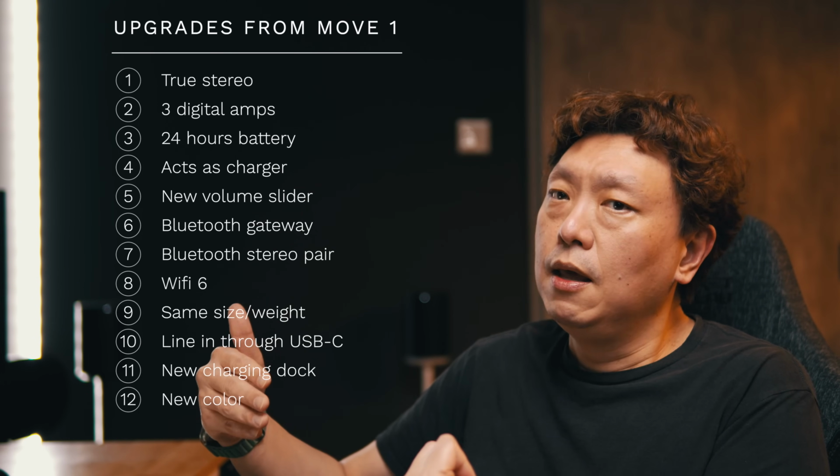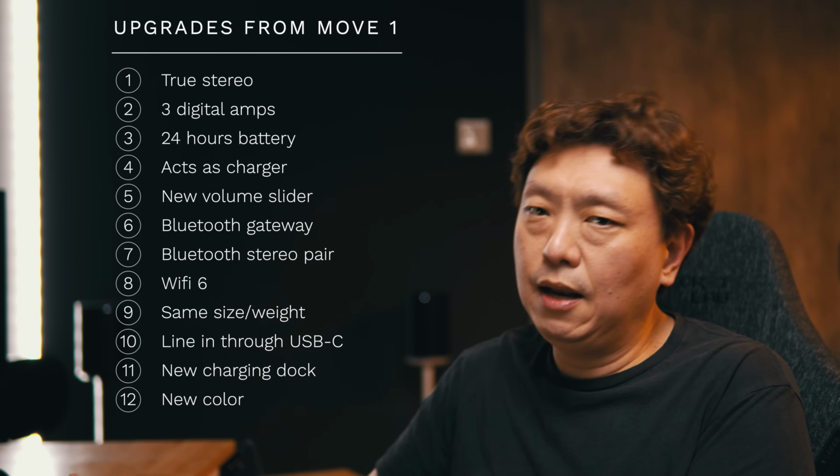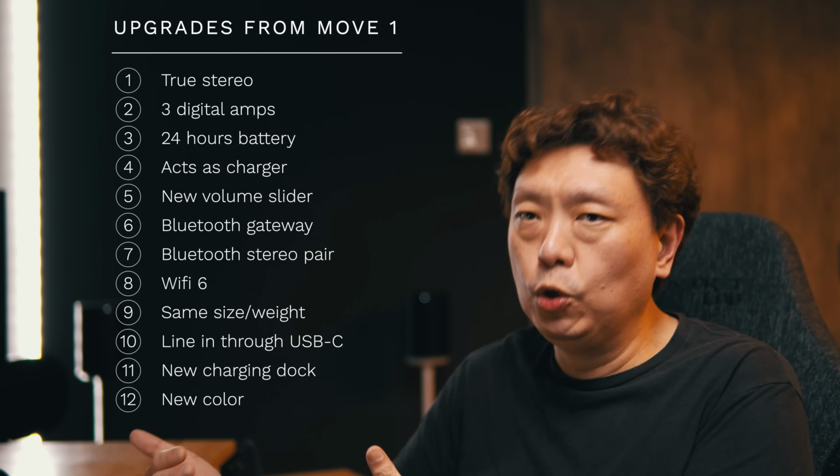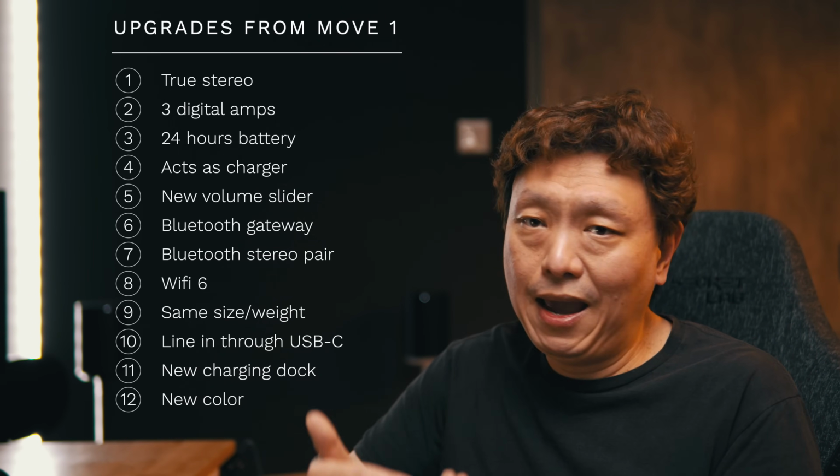So it is already 2.4 times better than the Sonos Move 1 at launch, and still more than twice as good as the Sonos Move 1 after the enhancements were made.